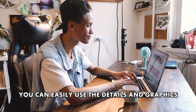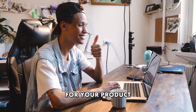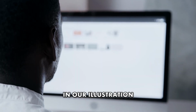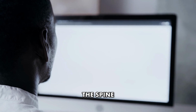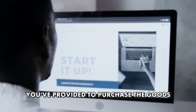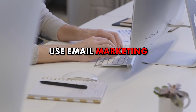You can easily use the details and graphics that are available on the Clickbank affiliate page for your product. As it's a blog, you should consistently add fresh blog content. In our illustration, those would be blog postings on flexibility, joints, the spine, and muscle power. Individuals visit your blog to read the posts, and they may also use the affiliate link you've provided to purchase the goods. Next, we can use email marketing.